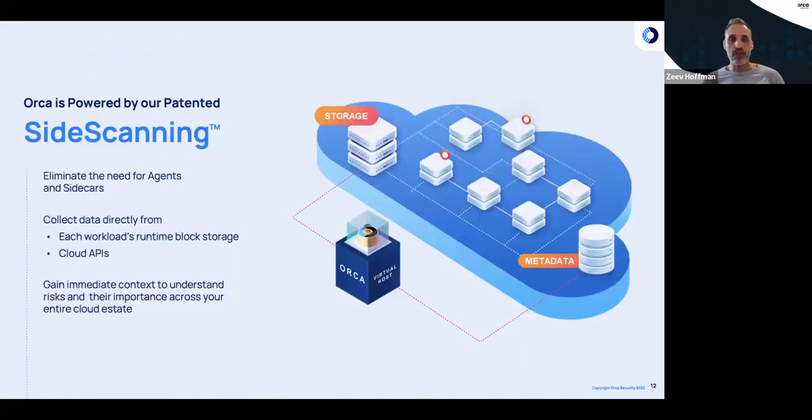So how does the patent of the SideScan work? I will demonstrate that in the demo, but just for a quick explanation, the SideScan technique allows us to see inside of the workload and to scan the entire environment without the need to install an agent. How is Orca doing that?